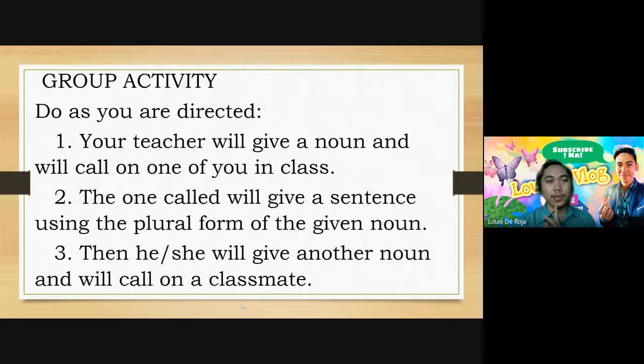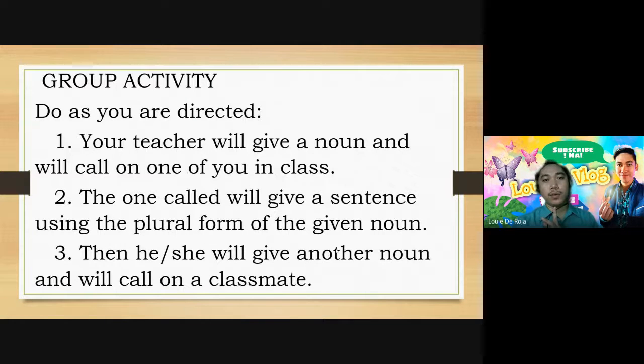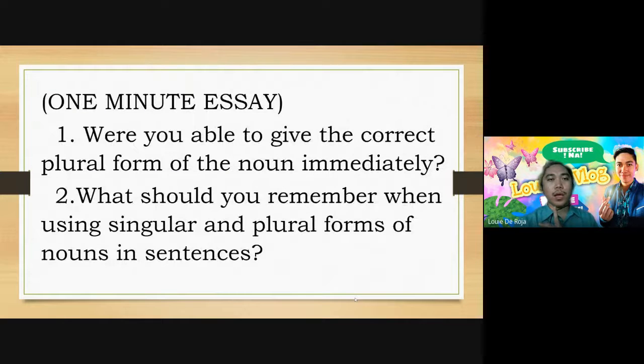Okay, let us answer another. So, ito, group activity to. Pwede nyo tong gawin. Meron ditong group activity na example. Available lang yun, pwede natin gawin kapag face-to-face. So, since wala namang face-to-face, hindi natin siya gagawin.